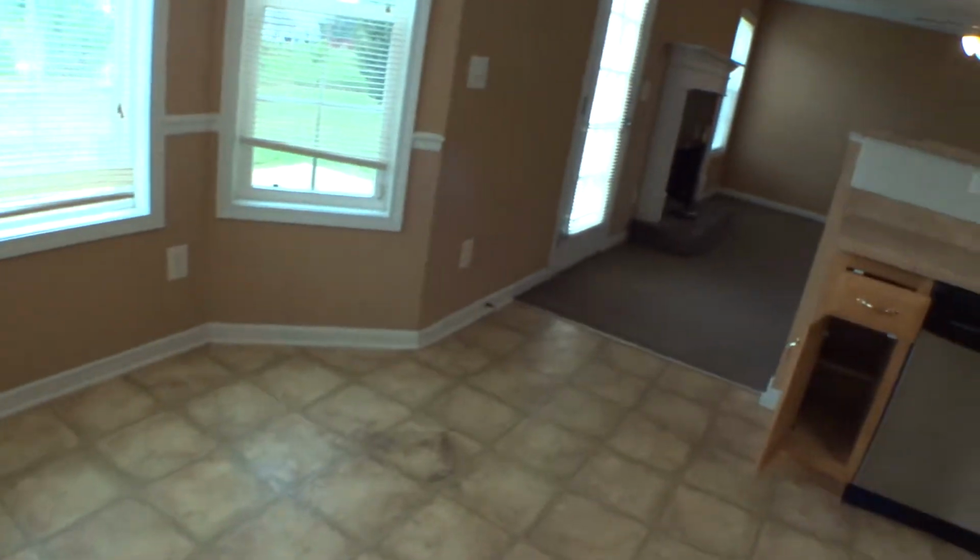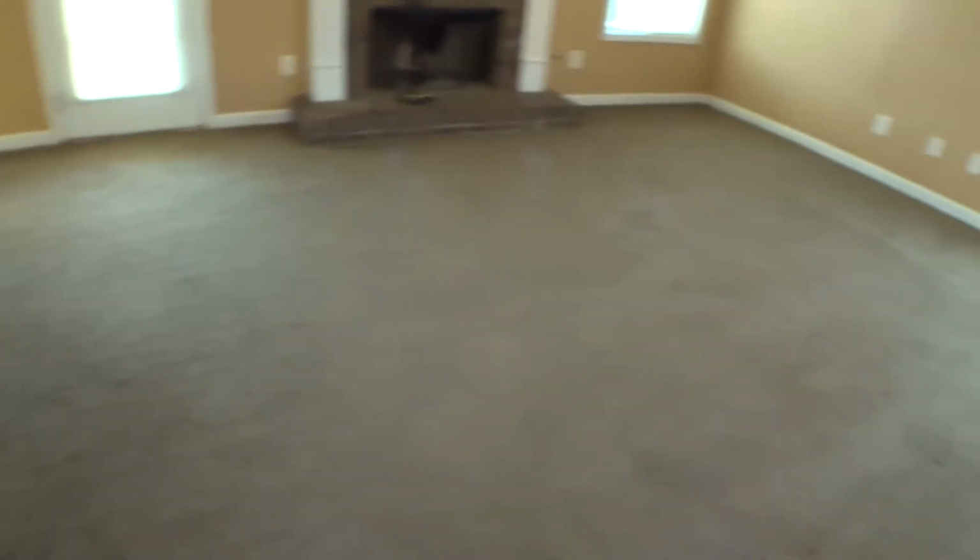And we continue our investigation with the living room. Living room is covered with carpet. This is the access door towards the back of the house. 1-inch blinds, good condition, working. Carpet looks clean. Baseboard, good condition. Walls, scuffs, marks. Switch covers in good condition. Outlet covers good.